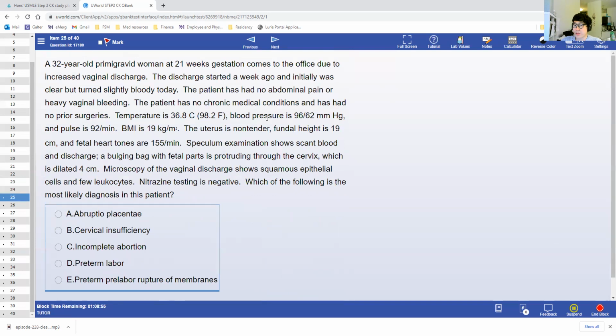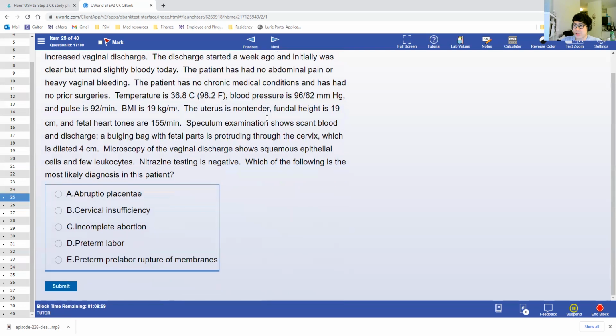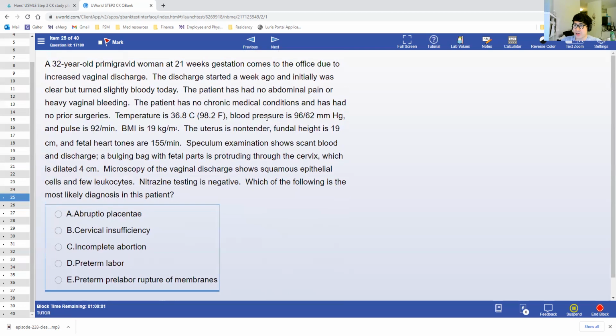Next, we have an obstetric pathology question asking us to diagnose a condition in which a 32-year-old at 21 weeks gestation is having increased discharge. Discharge was initially clear a week ago, turned bloody today, no pain. BMI is 19, so kind of low. Fundal height is 19, that's appropriate. Fetal heart rate 155, also appropriate.